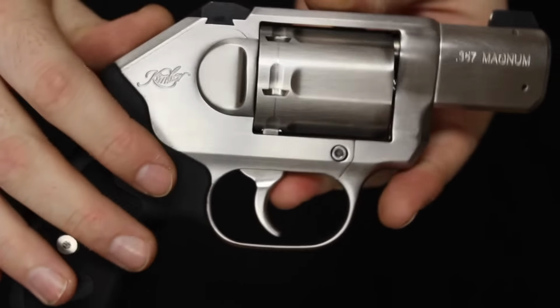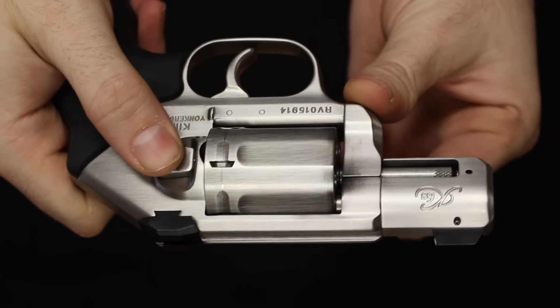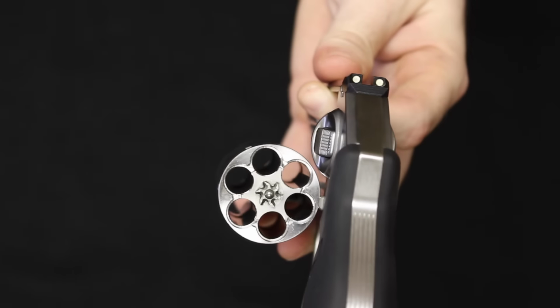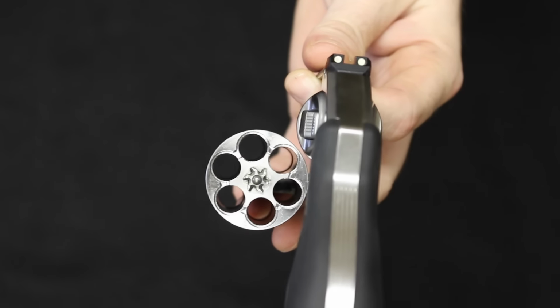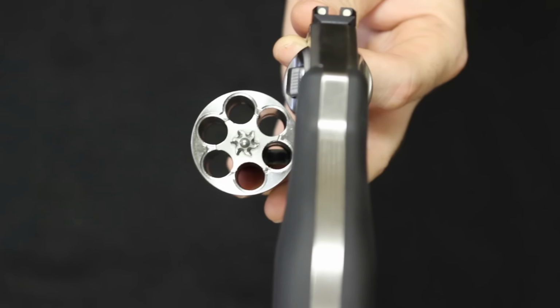Now again, you don't have any type of buttons or anything like that other than the cylinder release, which is right here, and it pushes in and then you swing it out. Now, like the Colt King Cobra, it is a 6-round capacity. Again, this is a 357 revolver, so it will also chamber 38s and 38 +P, no problem.